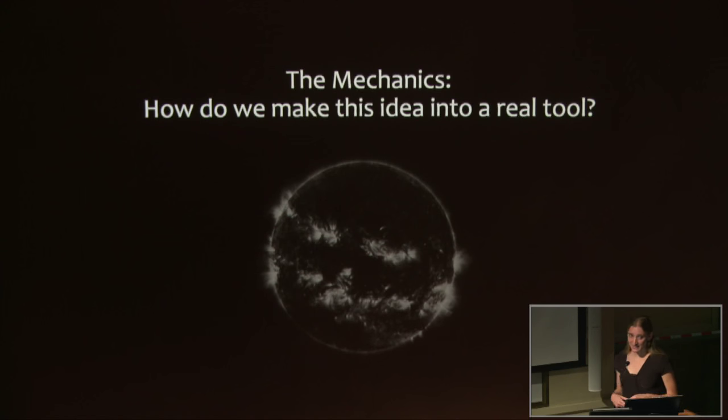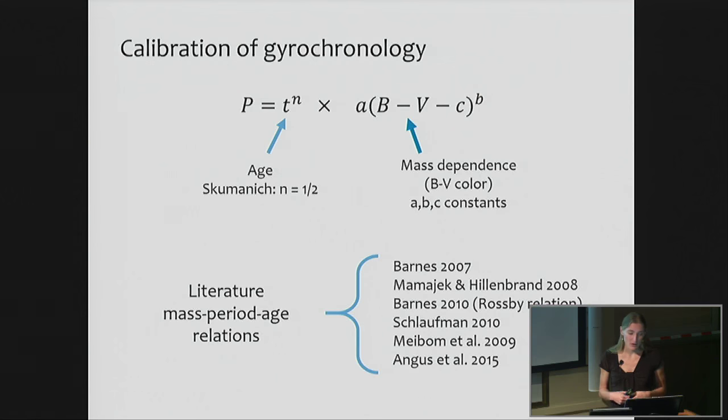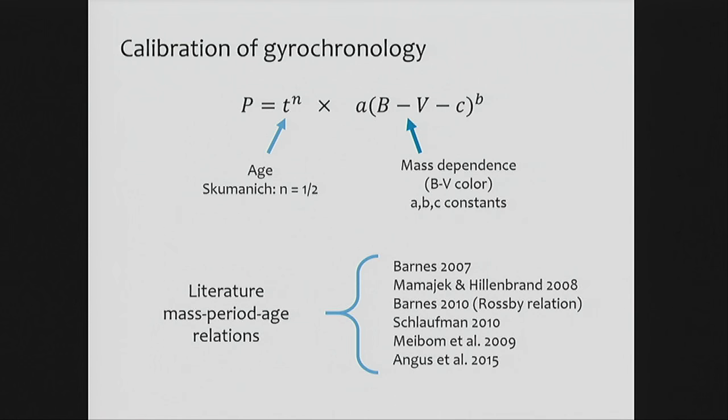So what are the mechanics of making this work? I've given you a lot of theoretical discussions, a lot of theoretical modeling of how we do this, but how do we actually turn this into a tool that you can use? Regardless of who you talk to and regardless of which group is working on this, you always end up having to calibrate these relationships. And there are two basic approaches to the problem.